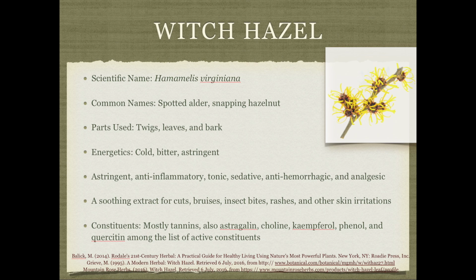But some of the major phytochemicals are essentially those tannins. Between the dried leaves and the bark, there's a mixture of different types of tannins, which lend to its bitter taste and its slight bitter odor. But it also has astragalin, some choline, some camphorol, and some phenol among those active constituents. So those astringent characteristics of witch hazel, I'm hoping, will assist in drying out the acne-infected areas and inhibiting the bacteria buildup, leading to those outward signs of irritation and inflammation.